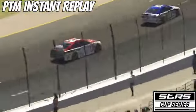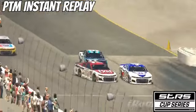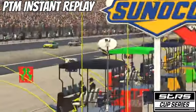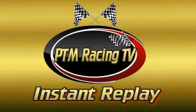Here is the PTM Instant Replay in all of its glory here as they come across. Little bobble there from the 48 and the 78 unfortunately tagged in. You see the 9 get completely wasted down there, and Ryan Williams having nowhere to go ends up getting tagged by, and that's what set off the caution to get the PTM Instant Replay out off the start here.